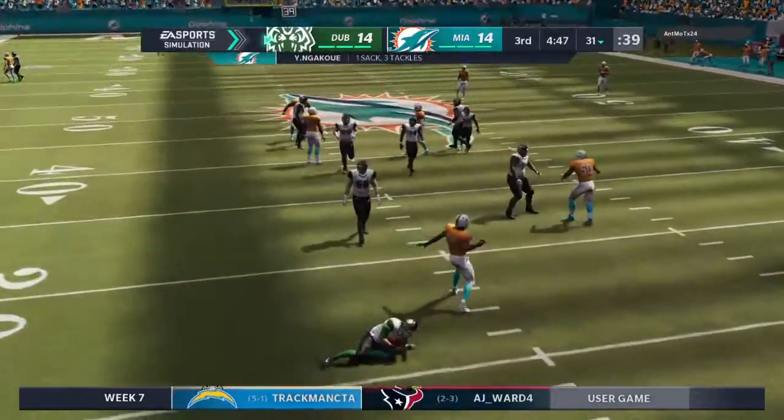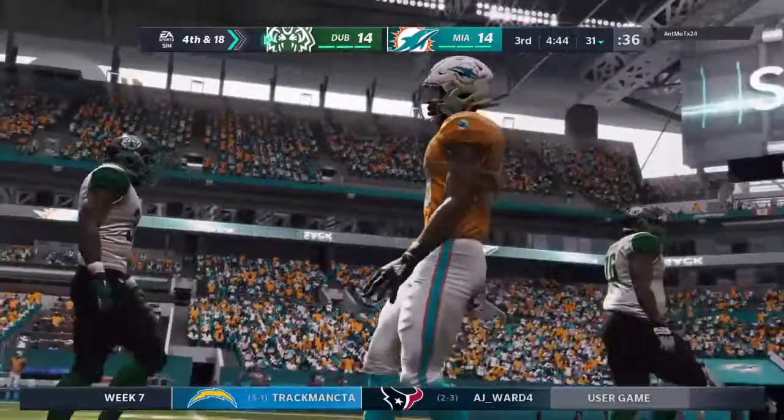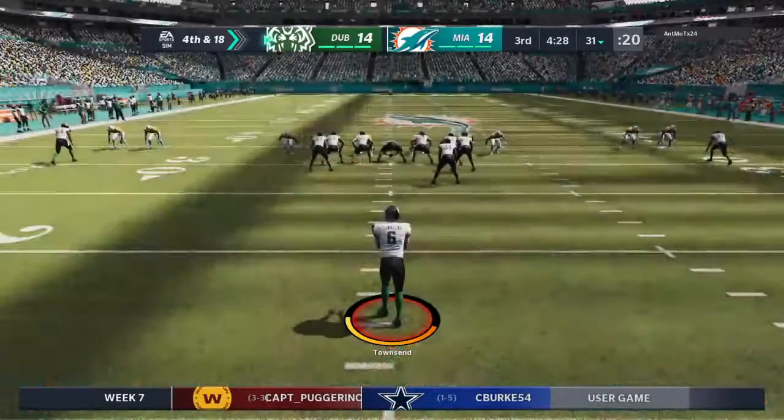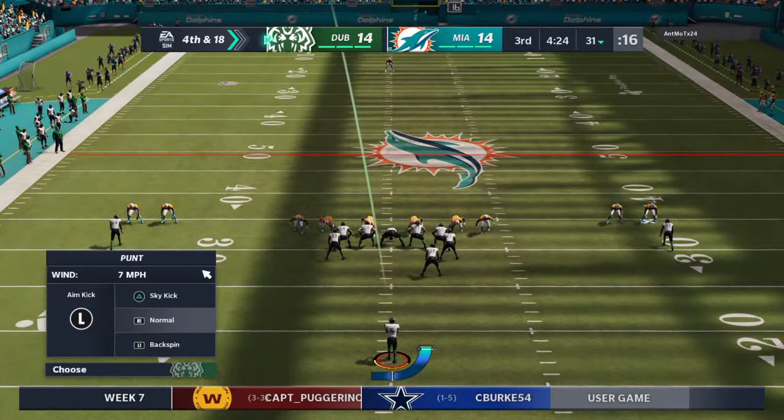Dolphins rush gets home, down he goes. That's Yannick Ngakoue with a sack. Well, they go play fake. The problem is nobody was faked out. And when no one's faked out, what's the end result? Quarterback gets hit.